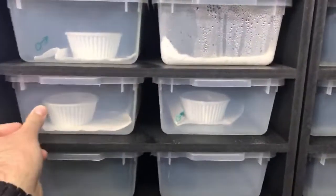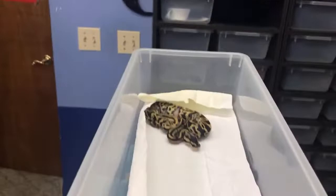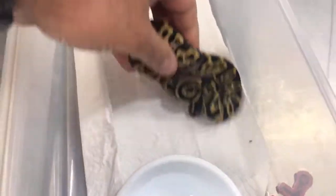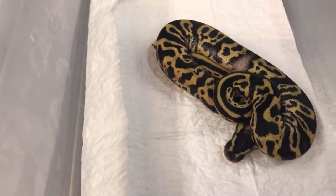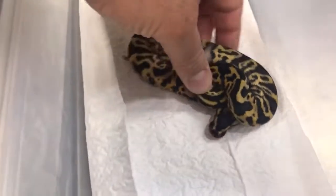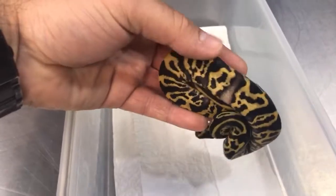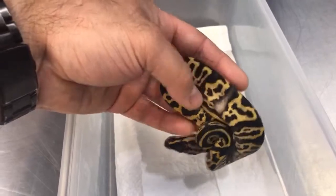But yeah, the quads. We've made a few of the quad babies here. Oops, sorry guys. So this is a pastel leopard yellow belly. Another boy, 66% het for pied. But look at the markings on this thing. I think his markings are insane. And it looks like it's got a pretty decent ringer going on here.